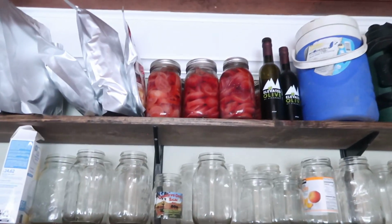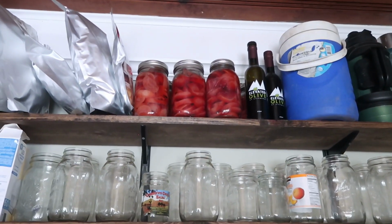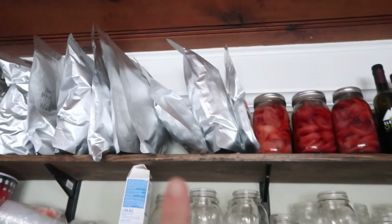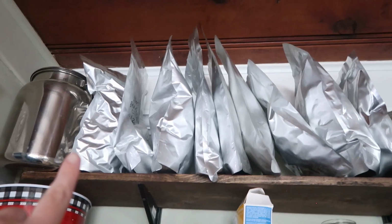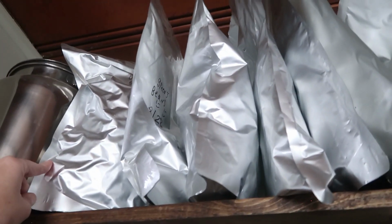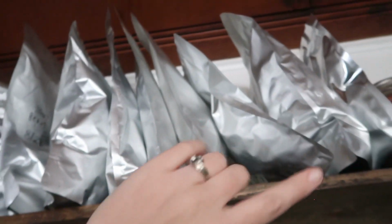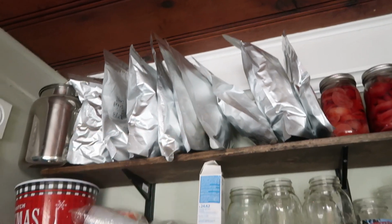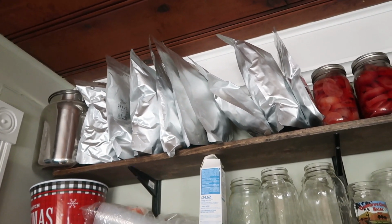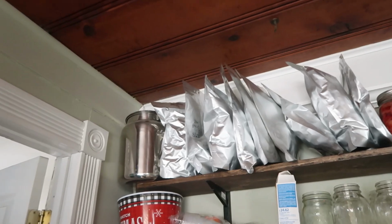And then I've got some more beets up there and some that's not olive oil, that's balsamic vinegar. That's delicious. And then these bags here are freeze-dried eggs mostly. There's some green beans, it looks like, and squash. Oh, those are all squash and green beans up there. We don't ever eat those either. We don't really enjoy them as much as we thought that we would. So just kind of a bummer.